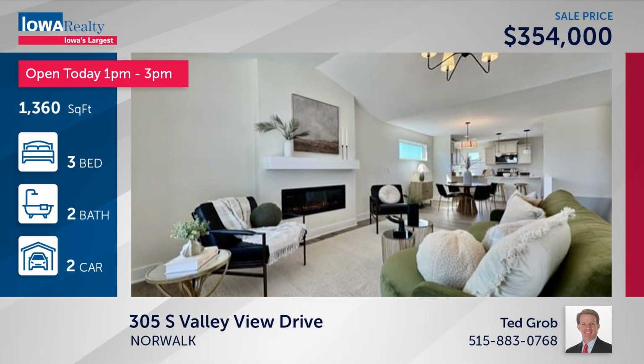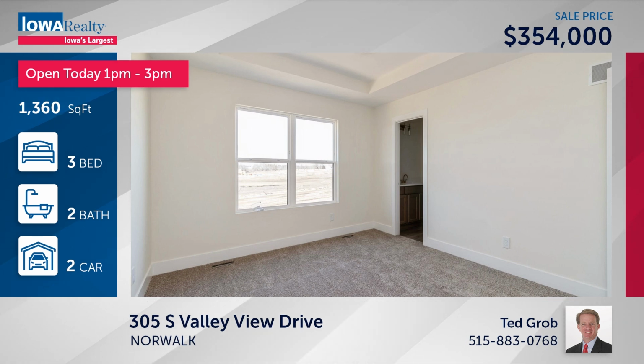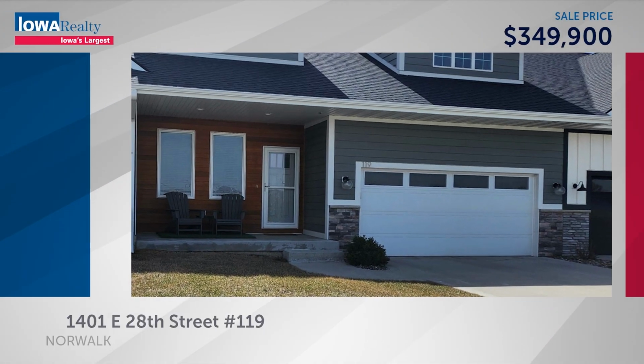Ted Grobe will be in Norwalk, open house 1 to 3. Nice ranch here called the Land Cut 24 plan. And we're talking about outstanding schools, quick commute, partial tax abatement, $354,000. Connie Ridgway with open house 1 to 4 in Norwalk.